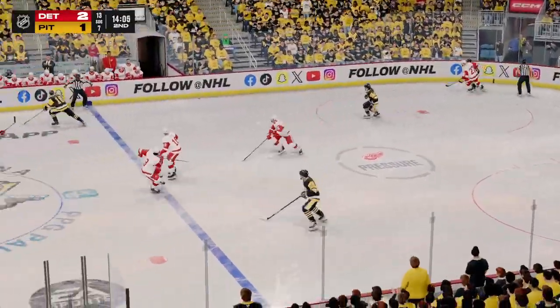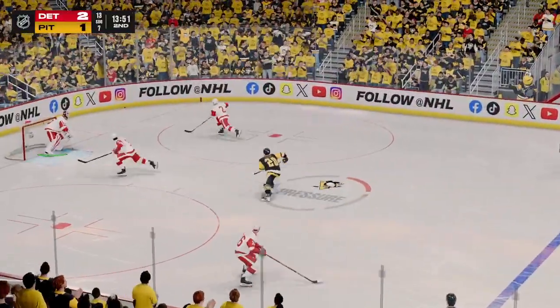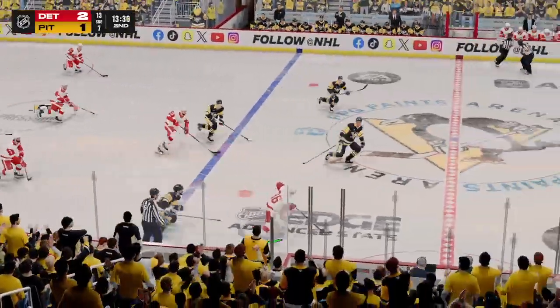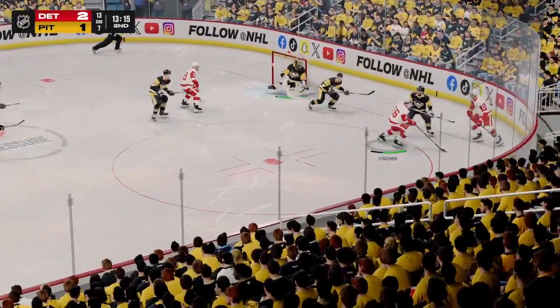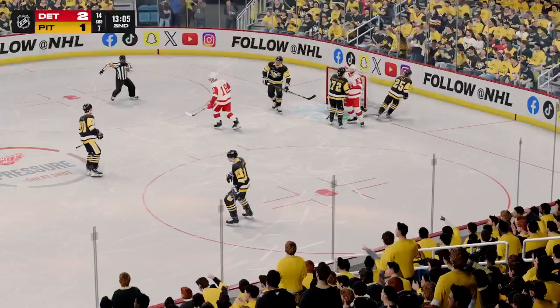Pittsburgh's got the puck. That's moved up ahead. Rocks him on the play. Sends it in on the attack. Detroit's got a hold of the puck. From the place 99 made famous. There's a great save by Cherry.